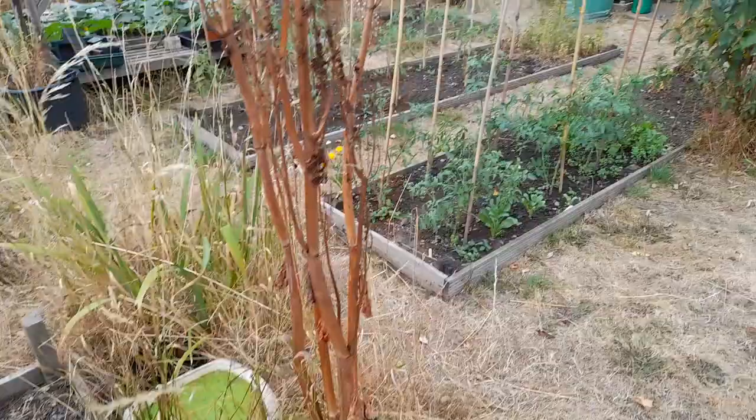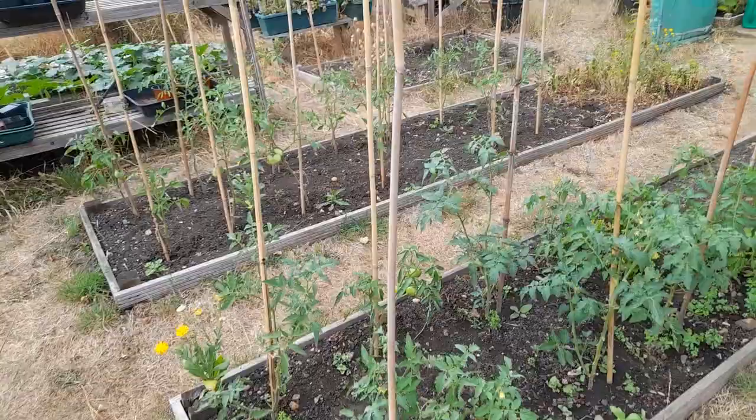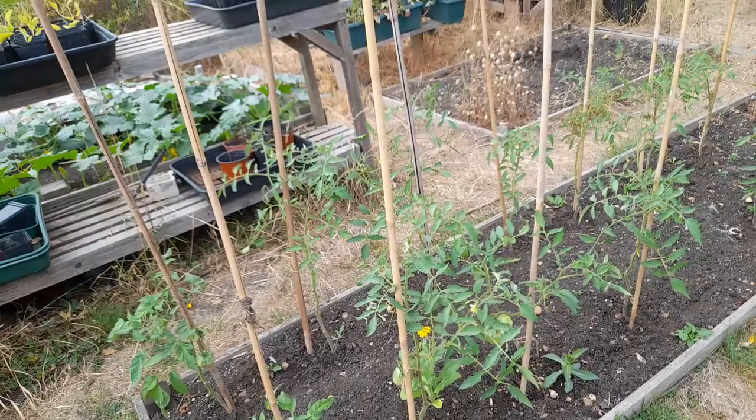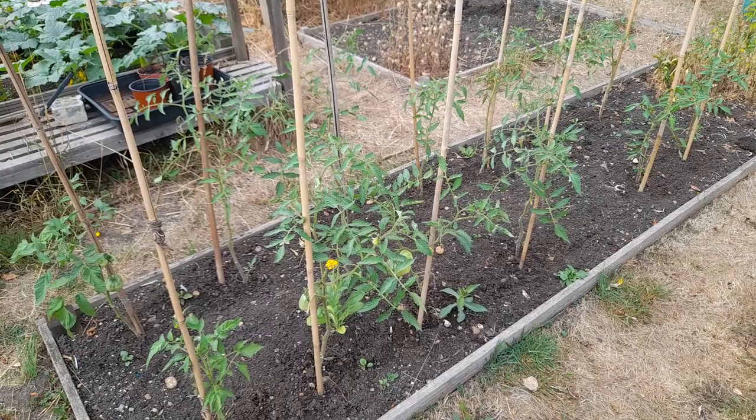These tomatoes are sort of doing okay. That one certainly needs tying up. Yeah, not a lot of fruit forming. These are doing particularly poorly. I think these are our red oxheart and not really doing great. Hey ho.